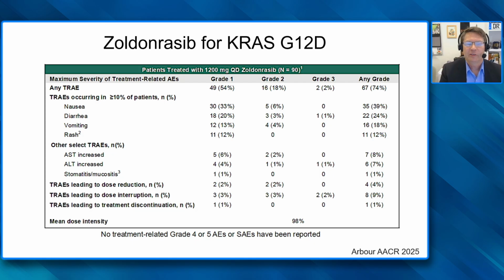Side effects from that seem tolerable. Usual TKI side effects: nausea, diarrhea, vomiting, AST, ALT increase, but all less than 50%. So look tolerable, at least across all of the patients, the 90 patients treated so far with the 1200 milligram dose, on whom safety have been reported.